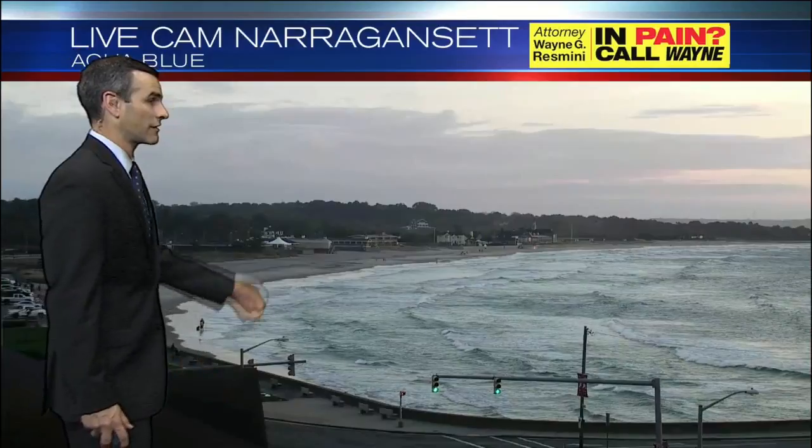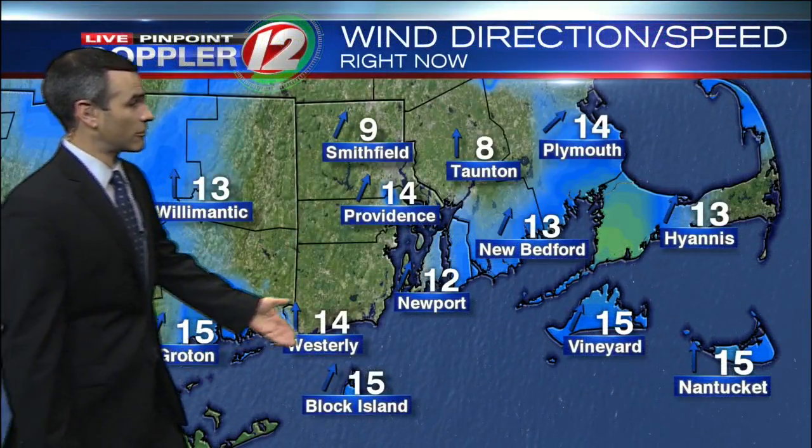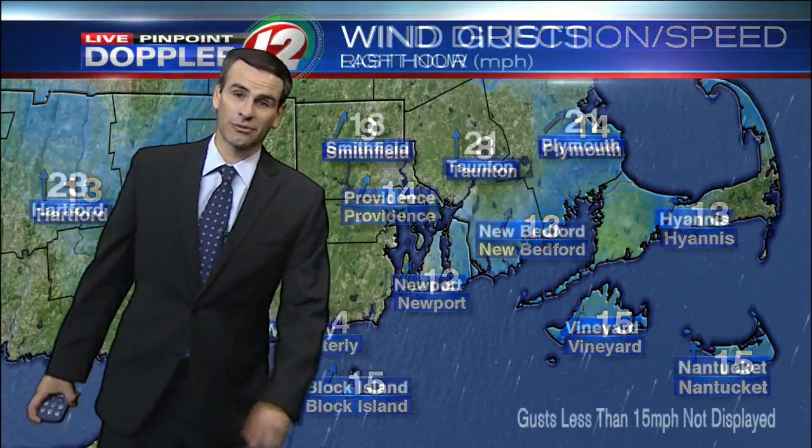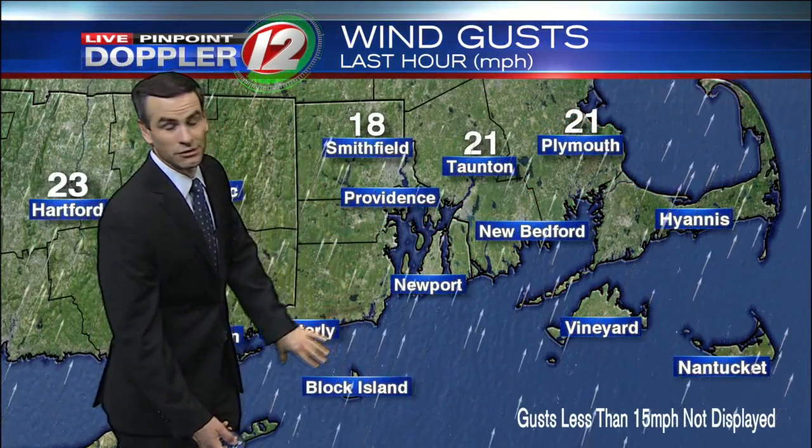In fact, in Narragansett, kind of a pretty view here with some breaks in the cloud cover. You can see a lot of wave action here. Those winds are really starting to pick up. They are out of the south at 14 miles an hour in Westerly, 12 in Newport, 14 in Providence. Recent gusts of 18 miles an hour in Smithfield and 21 in Taunton. I wouldn't be surprised to see some stronger gusts from the late morning into the afternoon get to around 30 to 40.